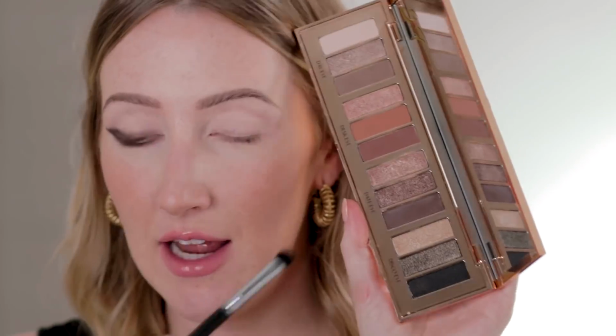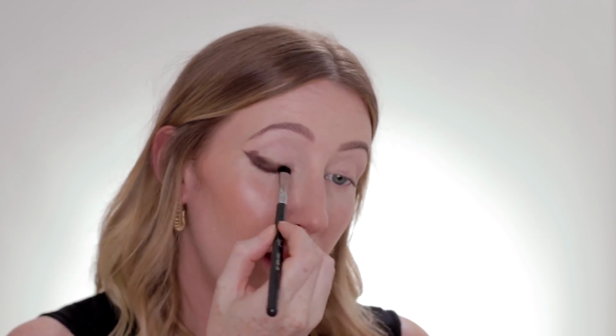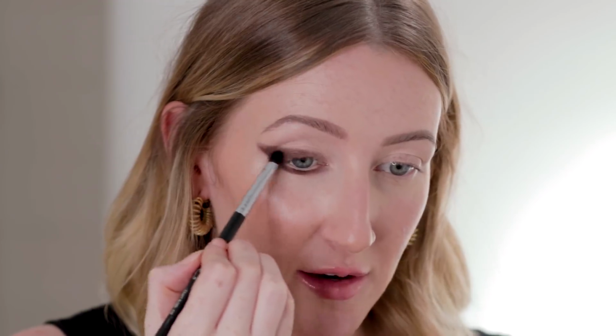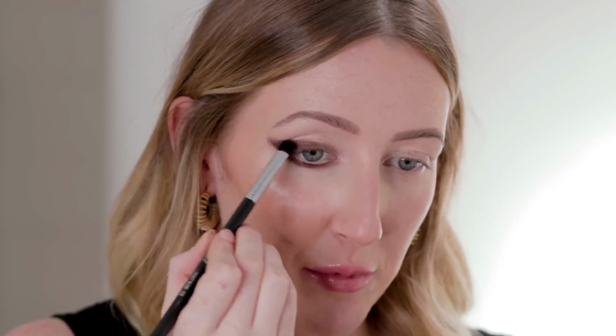lid. Next, I'm going to go into this matte brown eyeshadow here, and I'm going to start on the outside and draw straight in. Again, trying to keep that outside corner the highest point. I want that line to be nice and straight. So this eyeshadow is kind of blending out the eyeliner that I already applied, and also just raising that outside corner a little bit more.